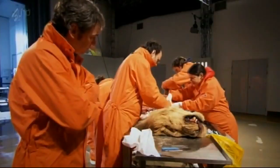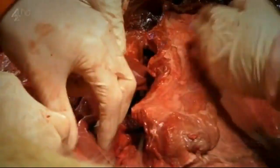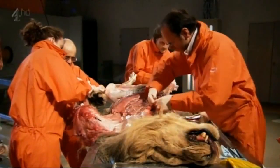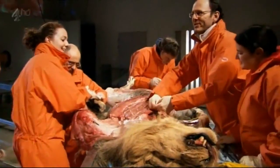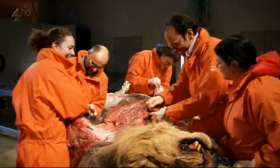I have never seen anything like this. All the animals I've dissected, these muscles attach at the top. They don't go all the way down. Yeah, here it is. I can't believe this. We're making a scientific discovery on TV. It never happens, does it?